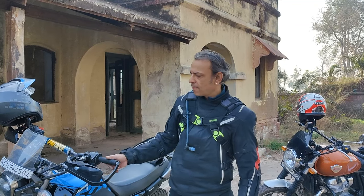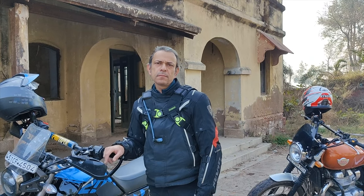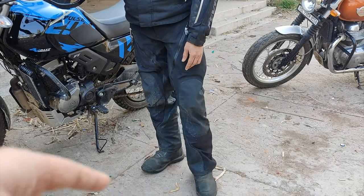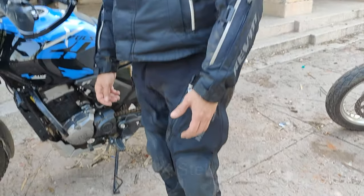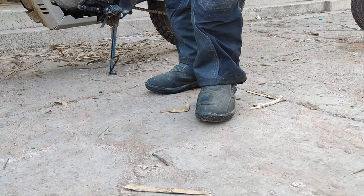Considering you keep changing riding gear and keep buying new riding gear, let's also talk a little bit about the other riding gear that you use. For example, I see that you're wearing Royal Enfield TCX boots. How are you finding these boots? If it is a very, very hard terrain, then we generally use those MX boots. I have those Alpine Stars Tech 7s. So they're pretty nice. But these ones are damn comfortable. You can be in them all through the day. And if you come around a place where you need to walk, you can still walk. They're very, very comfy.